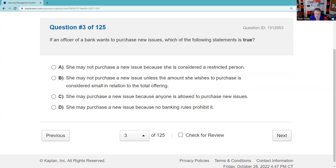No, she may purchase a new issue because anyone is allowed. By the way, if any part of a statement is false, the whole statement's false. And that's not true. They are restricted persons. The main ones they test on are not so much bank officers. It's your immediate family member, the associated person of the broker dealer, their immediate family members, fiduciaries, accountants, and attorneys to the underwriter, and undisclosed investment entities. So she may purchase new issue because there's no bank and rules prohibit. No, she's a restricted person.